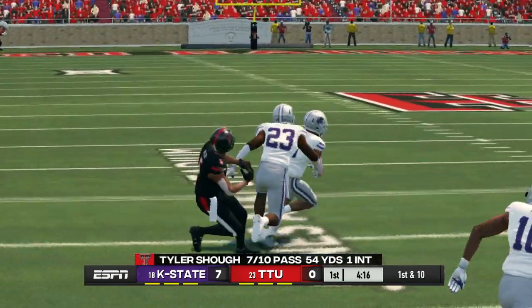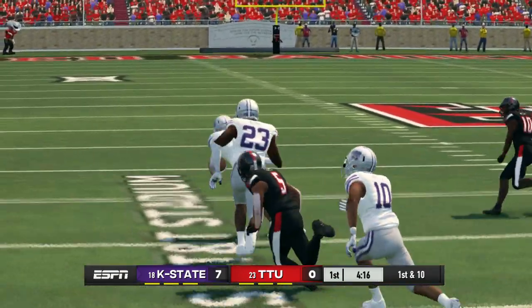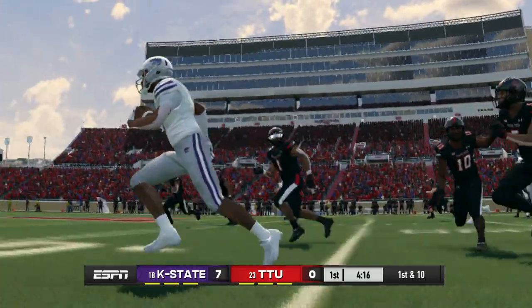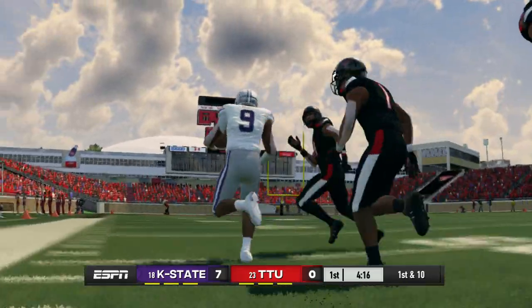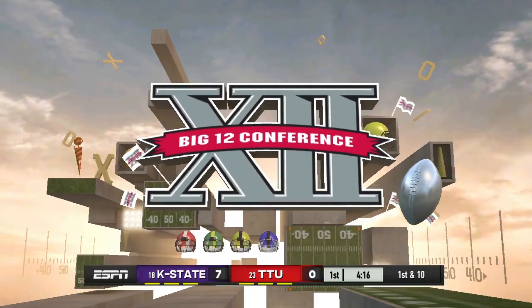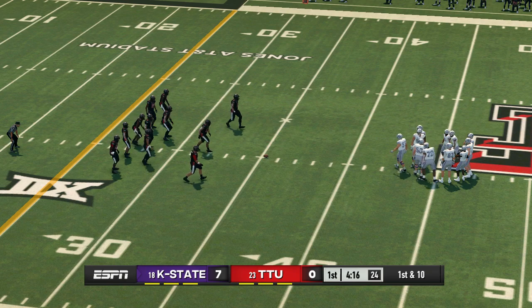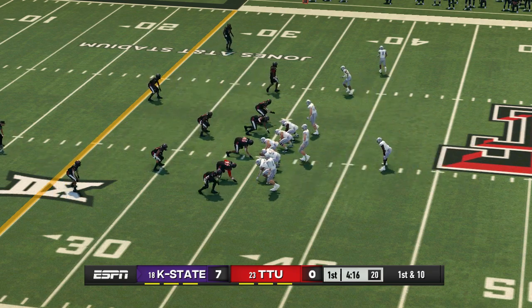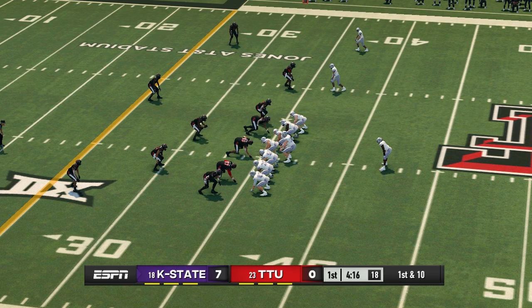Telegraphed that throw. He eyed his receiver the whole way. That was an easy read by the defense. From the 35-yard line, it's first down. Kansas State is up by a touchdown.